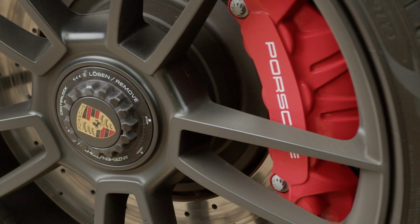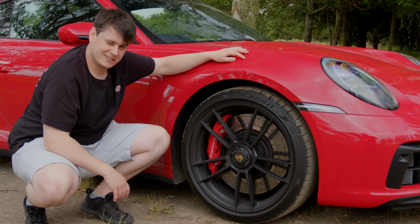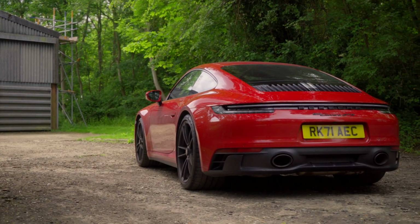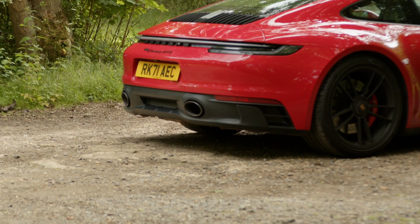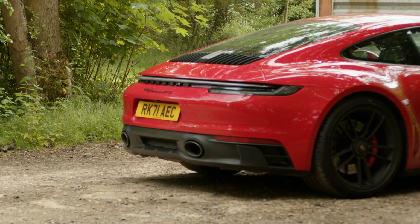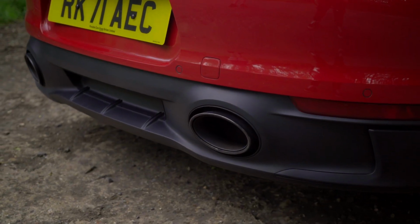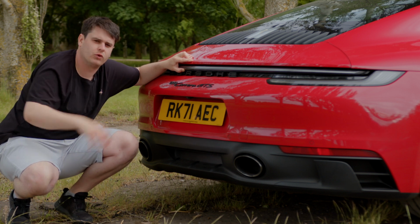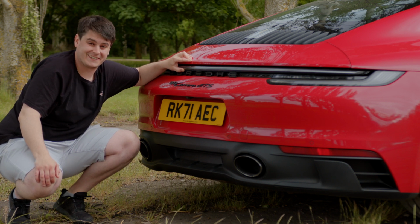I'm not sure why you would at 6K, not really necessary in the road car, but if you want it, you can have it. What you also get on the GTS is this new sort of redesigned rear bumper. So the number plate's been moved up from the bottom here, and I think it looks a lot better with it up here. It looks a bit more 911S to me. You also get this active sports exhaust, which gives you those sort of burbles and adds a bit more character to the car. It's specific for the GTS, tuned for this car, and it sounds fantastic.